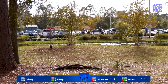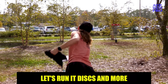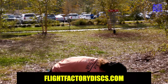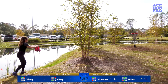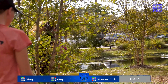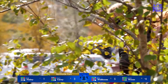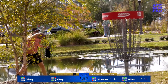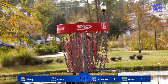And Holly with a beautiful approach there. Deann giving this one a run. And that one stays up for her as well. Weese with a tricky line here. And knocks it home. Saves the par after going out of bounds on her second shot. What a round for Jessica Weese. And she gets some assistance from her card mate there. Holly helping to dig that one back out. Meanwhile, Deann Carey sinks home her par putt.